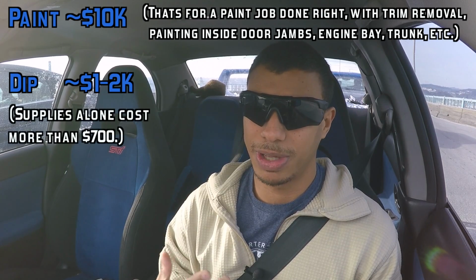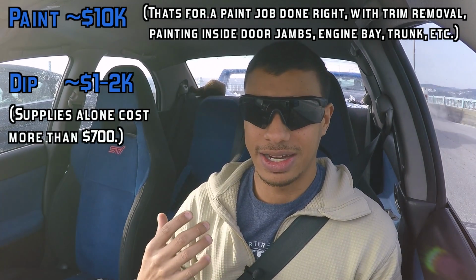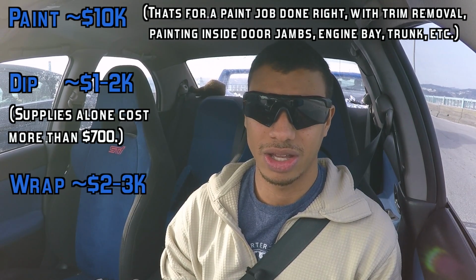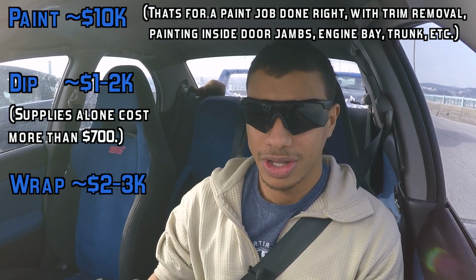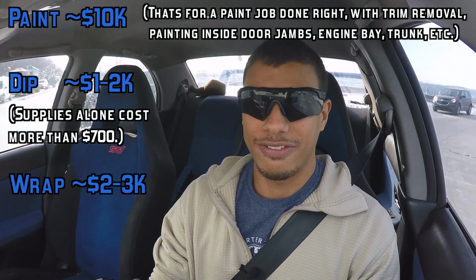You can do it yourself, but you really need a good, clean environment to do it, which I don't have. And wrap is about the same. It goes for around $2,000 to $3,000 starting for a good quality shop. So you might ask, why would I spend that much more money for a paint job over wrap or PlastiDip? So first of all, let me discuss PlastiDip.